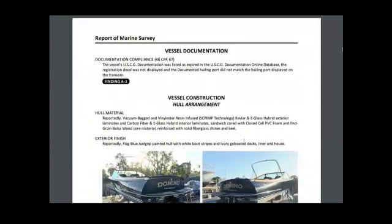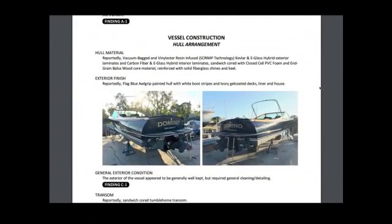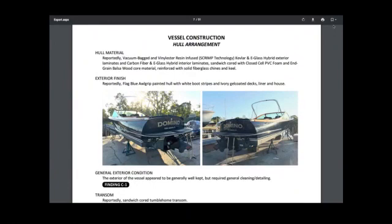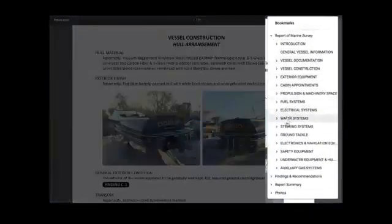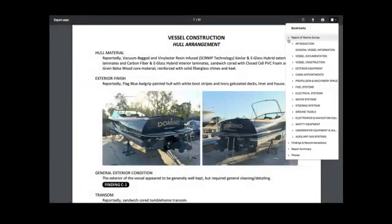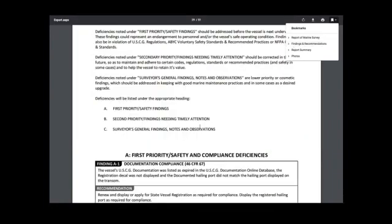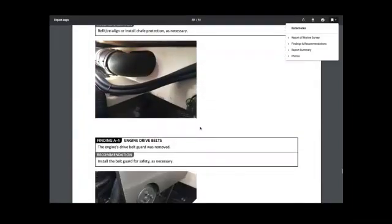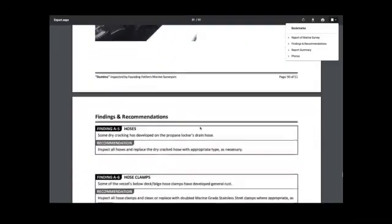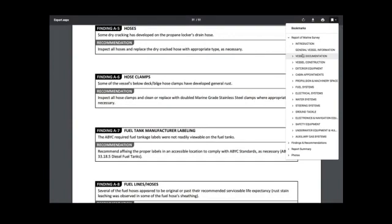So at any point while they're viewing the report here, they have a built-in table of contents in a digital form right here in the software. So they can click into that table of contents and jump to any particular section in the report that they want. They can navigate, scroll through. In this case, we're going to click into the findings and recommendations section and jump straight down to that findings section of the report. And here we can see we've got all the findings nicely organized, well prioritized, photographs included in there, clearly laid out and defined.